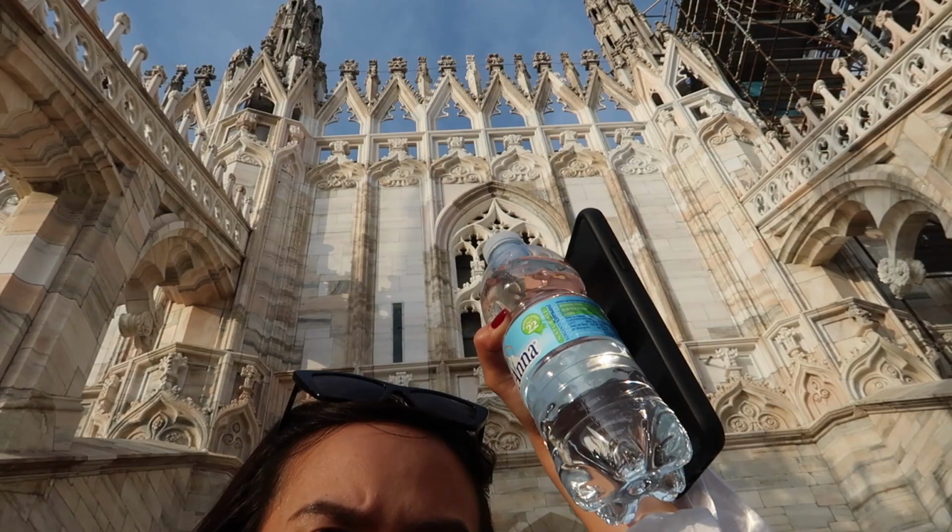If you're afraid of heights, it can be very scary because we're really on top of the cathedral. We were up there earlier, and there were a lot of people, so we couldn't get a nice shot, but still it's very nice.